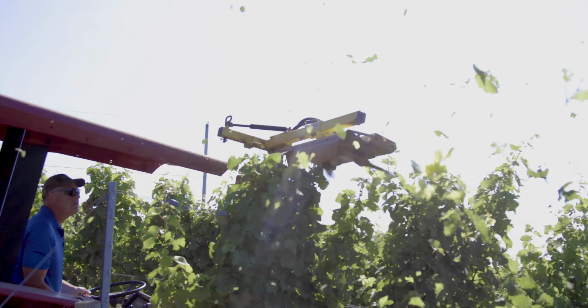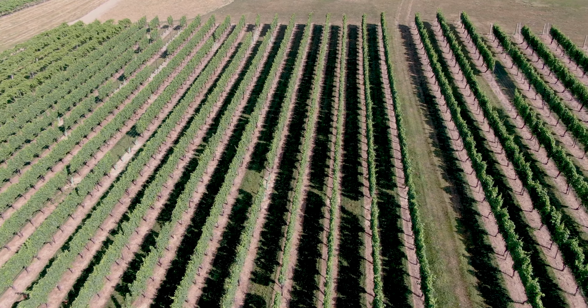And that's important because this is not only a huge labor savings because the machine can go through the vineyard very quickly, but it allows us also to be very efficient and get around to all of the canopies on time when they need to be trimmed.